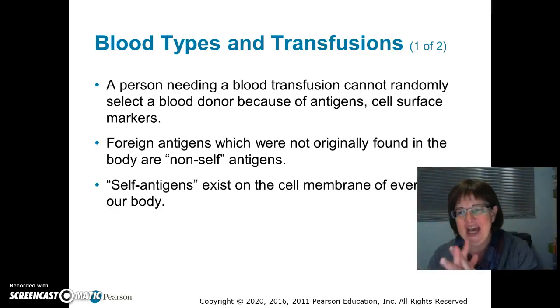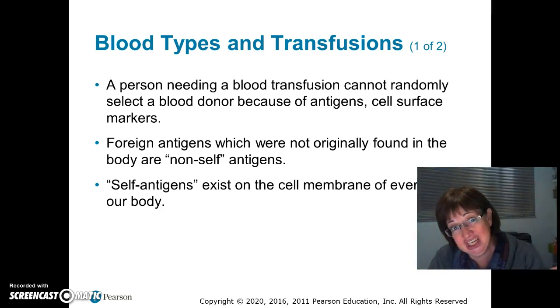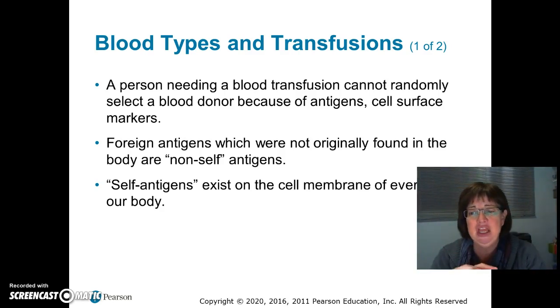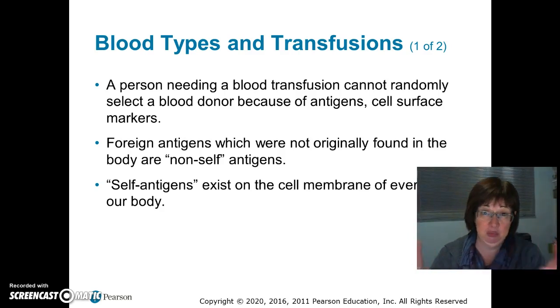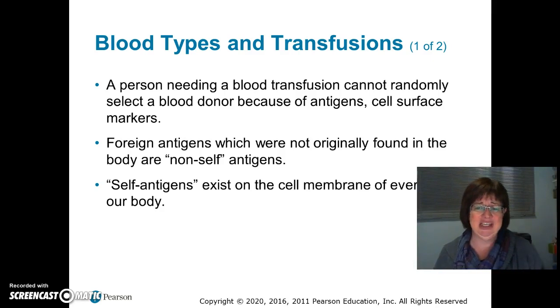Okay. Blood types and transfusions. You may know that there is A, B, AB, and O blood, and it has to do with something called an antigen, and an antigen is a marker. Your body recognizes its own markers as self, and if you have a foreign antigen, your body sees it as non-self. The non-self ones will be attacked by antibodies, which will glob onto them and put them out of commission, and then the white blood cells that clean things up, called macrophages, will come and clean them up.